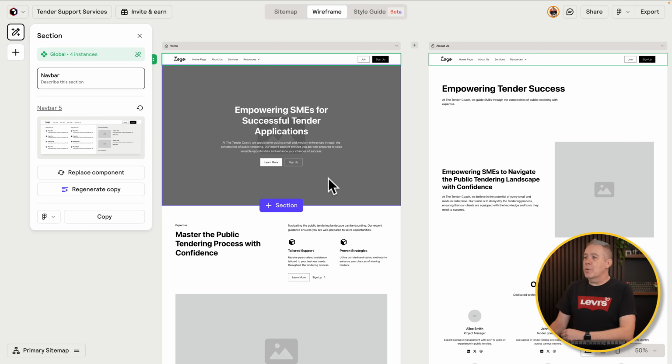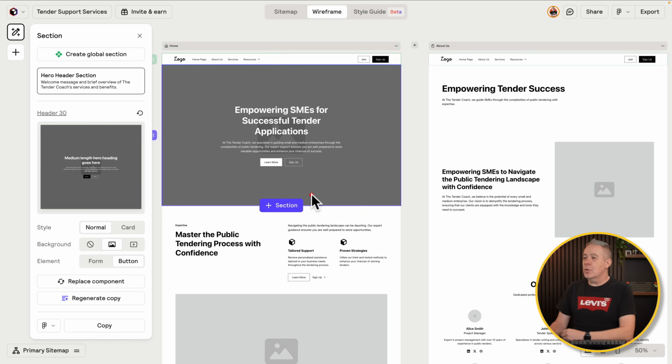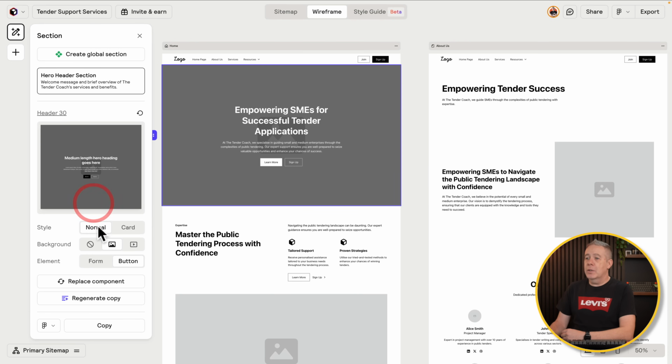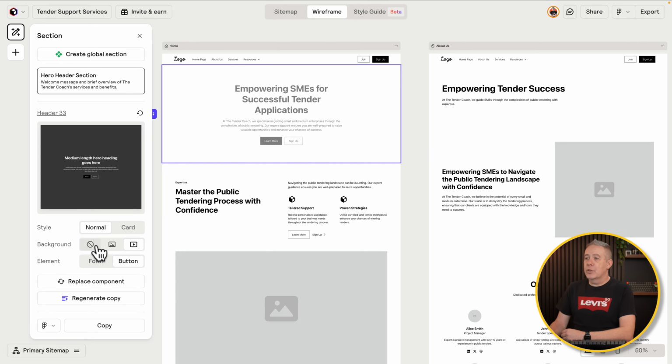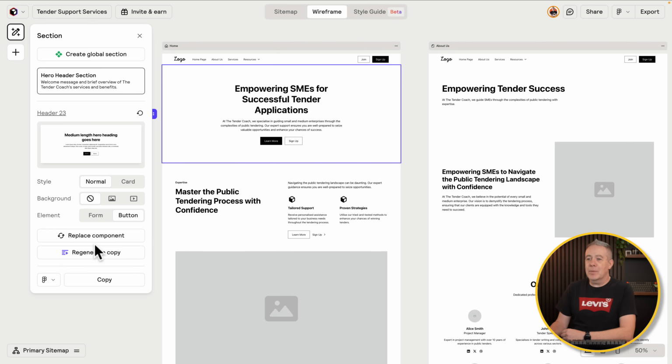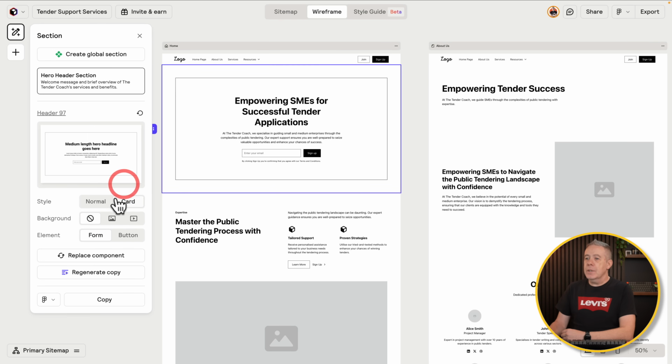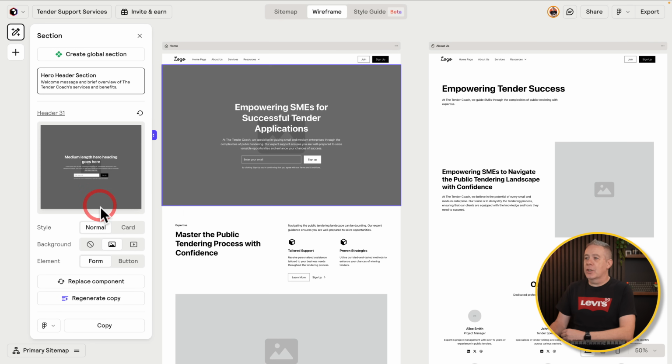Same thing goes here. If we want to change this entire section, we can click on the section and change it over. So we've got things like style. We change it to a card, normal, have a video inside there, have no background if we just want text and a color maybe, for example. You can have a form inside here. So you can easily customize the way this looks to get it closer to the end result that you want.